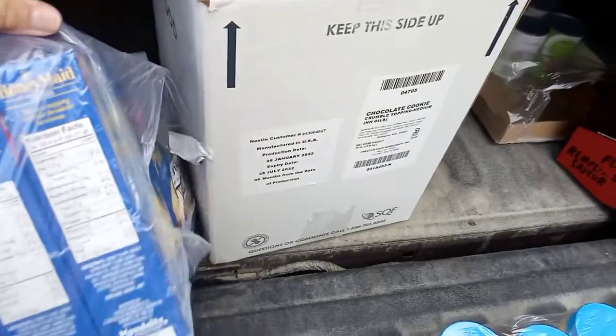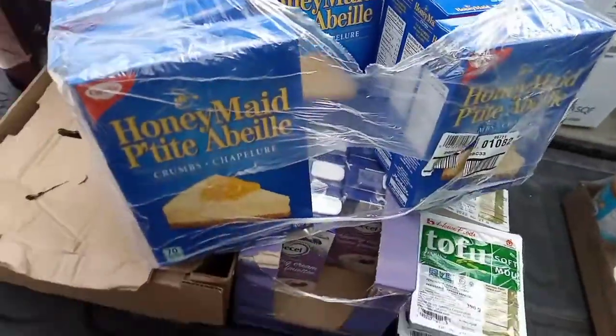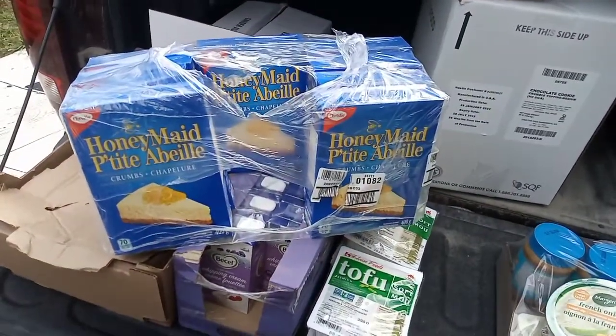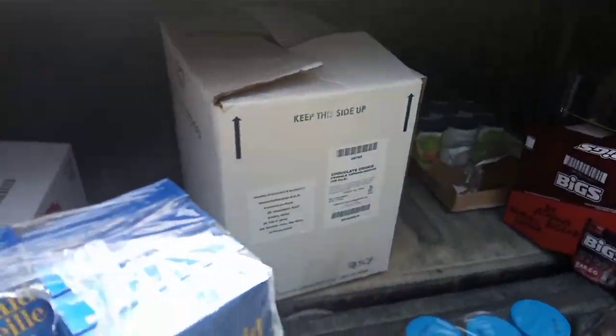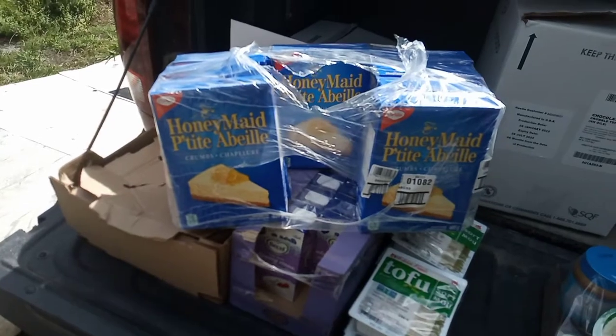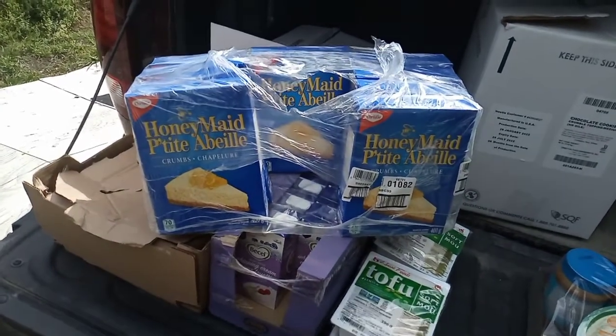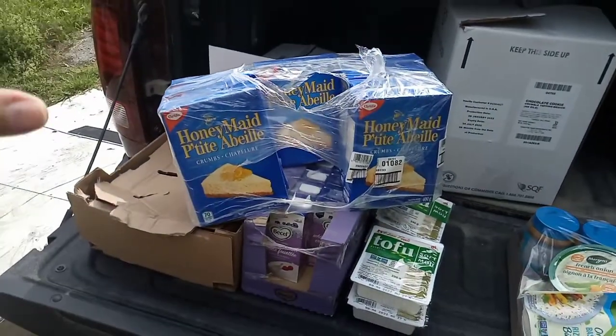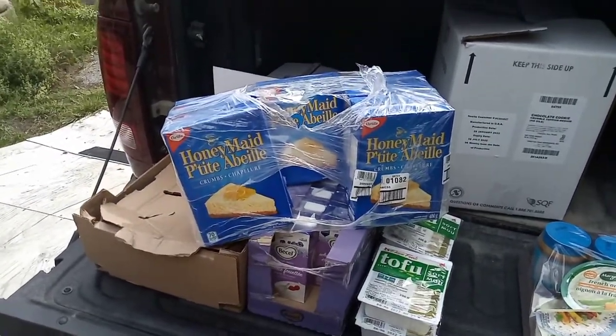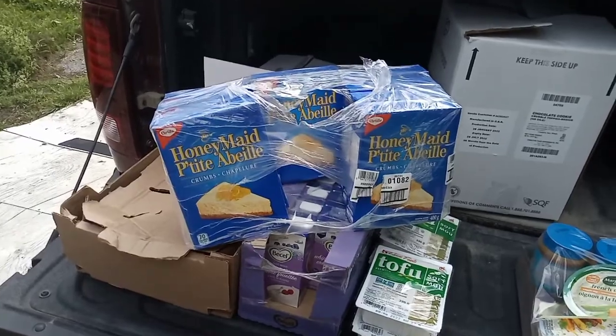Now I have all these Graham crumbs, honey made Graham crumbs. So there's 1, 2, 3, 4, 5, 6, 7, 8, 9. 9 left. I had 2 cases of 12, so I still have 9 left. So if I know a friend or someone that needs it, I have it. If not, it's great for Christmas baking.